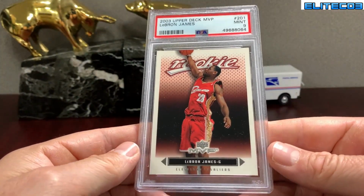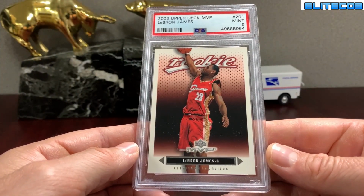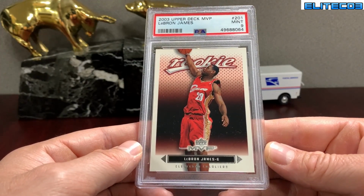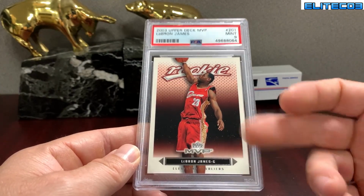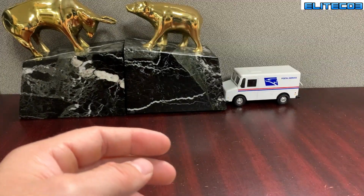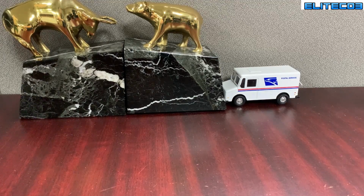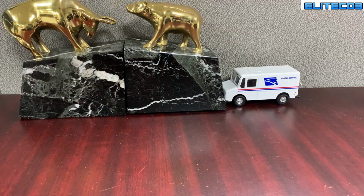Here's an AL LeBron Upper Deck MVP card 201. I think we saw a 10 of this earlier. Here's a 9 on that one. So 9s and 10s. I'm thinking a 9 on this is 250 to 300, and then a 10's probably 850 right now. Of course, they were higher in the past, but that was the past. I always just go by current market data. The past is the past.